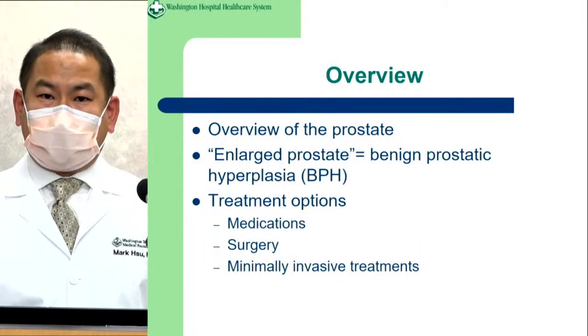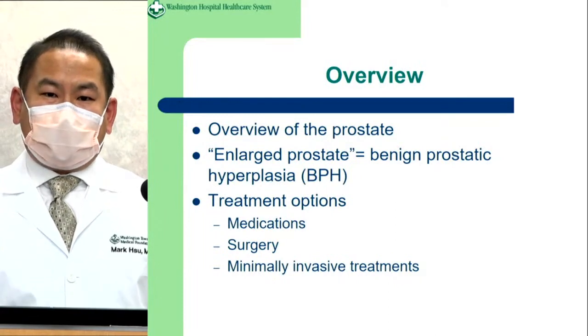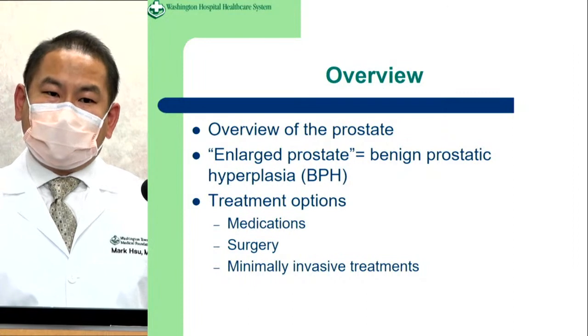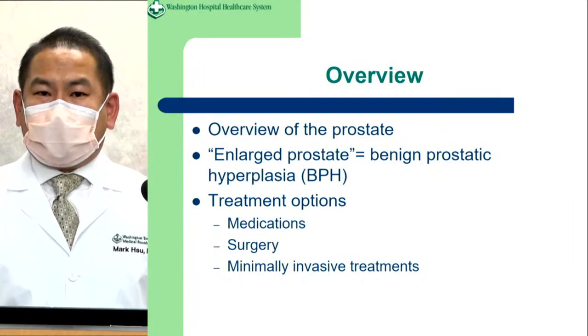To give you an overview of our talk tonight, first we'll talk about the prostate, its anatomical considerations, and its role in the urinary system. Next, we'll talk about how its enlargement can cause urinary bother. And we'll call that BPH from here on out, just to simplify things. And finally, we'll go over some of the treatment options that urologists can offer.